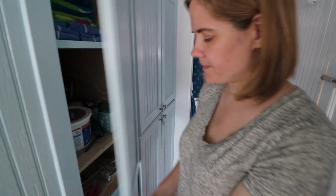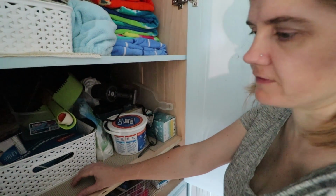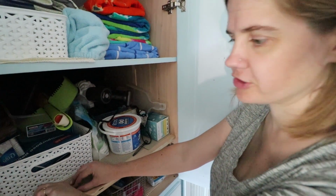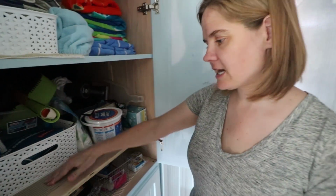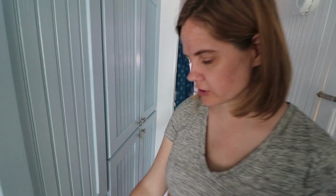My mom had a bunch of this stuff, so I just took it from her because she had extra. It's this rubbery stuff, so things don't move around when we're driving. And I have that in almost every drawer. The only problem we're having is the way I pack one of the drawers. If I pack it too heavy, it'll slide open on right-hand turns.